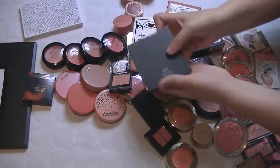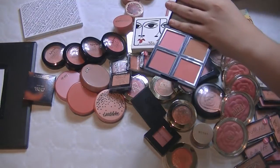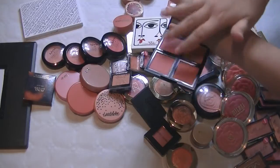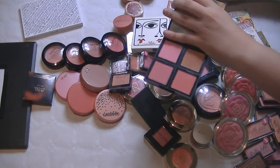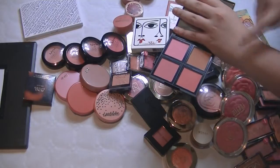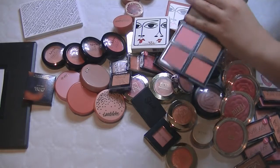I also have this E.l.f. blush palette, which is actually really nice. You can take this out and you can replace them with the new contour palette and stuff like that. This one is a bronzer, and then you have 3 really vibrant blushes. I'm gonna keep this just because I really like having a drugstore option for a palette, both for videos and stuff like that. And also I'm gonna see if I have some shades around here that's very similar to any of these. I can maybe get rid of some, so keeping this one.